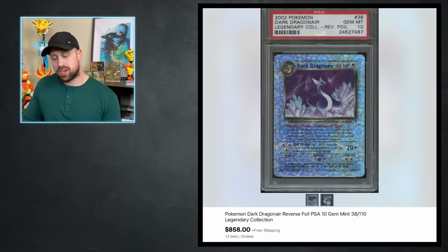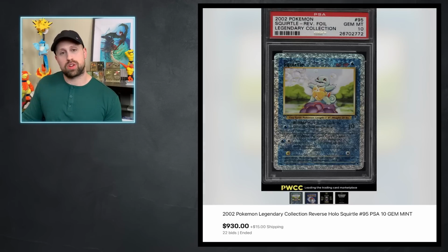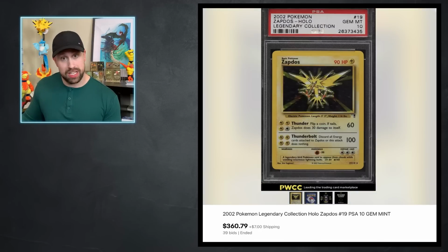All right, some legendary collection cards. We had a reverse holo Dark Dragonite in PSA 10 sell for $858. We had the reverse holo Moltres from this set sell as a PSA 10 for $787. The Squirtle reverse foil sold for $930. We had a regular holo Gyarados from Legendary Collection sold for $305. And then we had the regular holo Zapdos from Legendary Collection sell for $360.